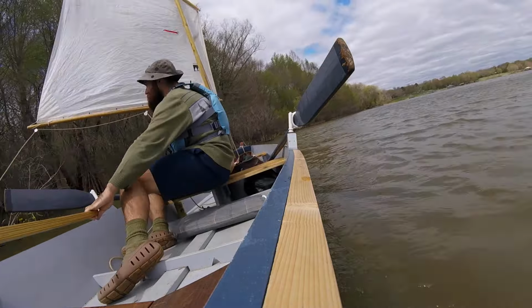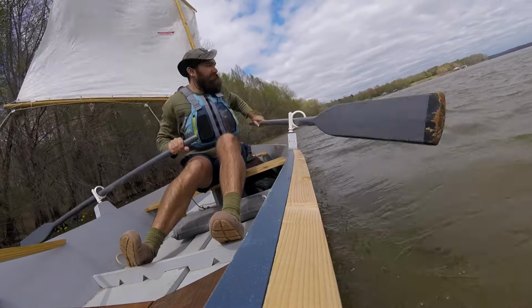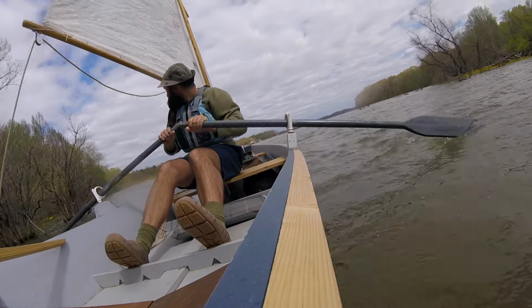You may think I'm in trouble sailing downwind into this shallow area, but with a few strokes of the oars, I'm back out to open water. Even with the sail aloft, it's not too difficult rowing a short distance into light winds.